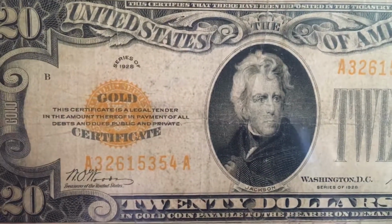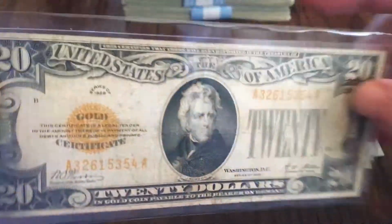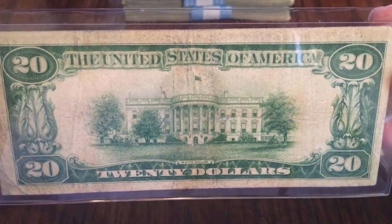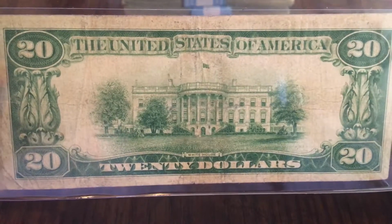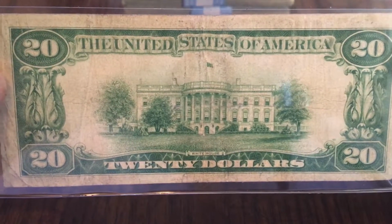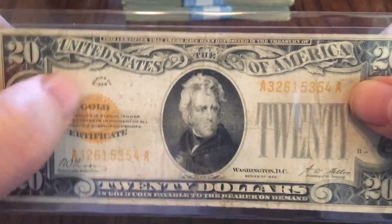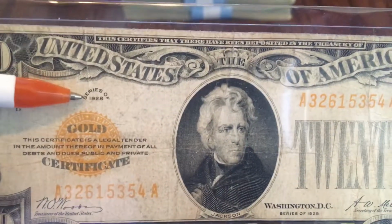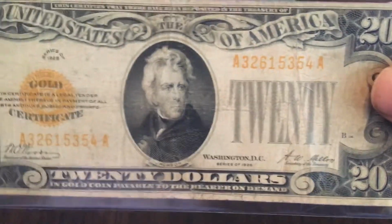This is a little different than the large size note. The small size gold certificates have the same back that you're used to seeing on an older 20. The large size gold certificates were printed with an orangish yellow ink, so they stood out. This, the only identifier is the orange ink for the serial number, the gold certificate here. And like I said, the series of 1928 here, series of 1928 here.